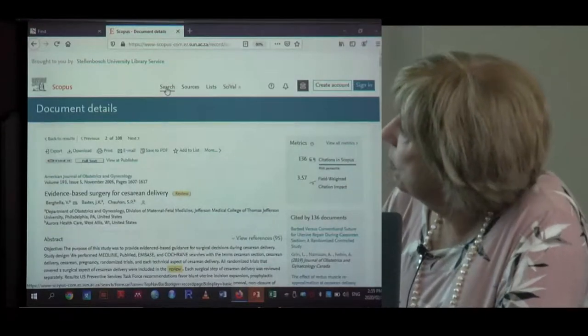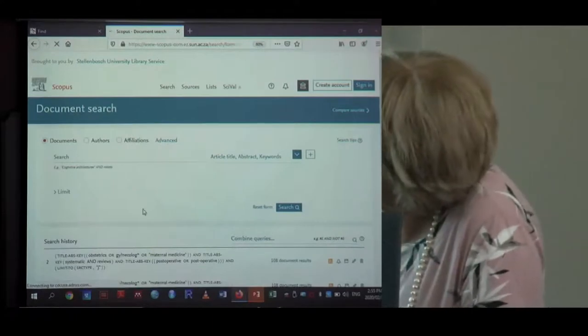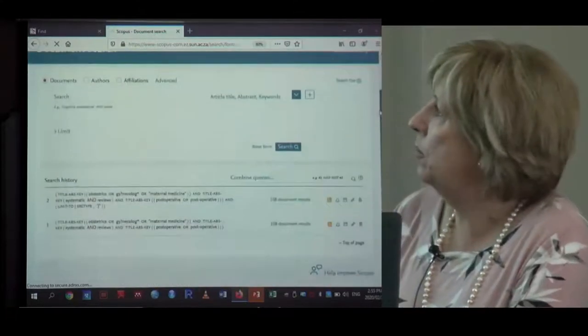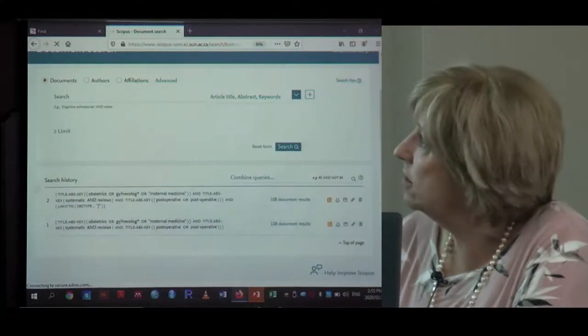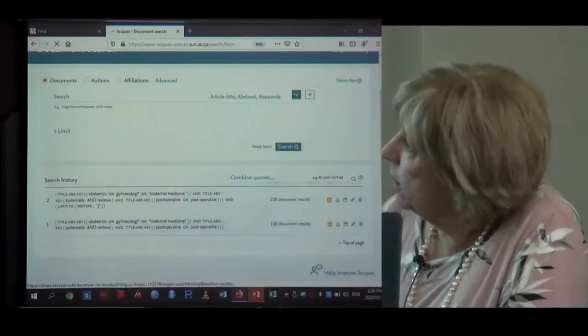So if you go back to the search, I just want to show you. The history is always at the bottom, and you can use the search history to also combine your searches. So you can, for instance, say you want to combine number one and two.